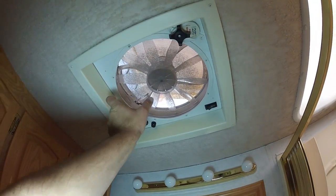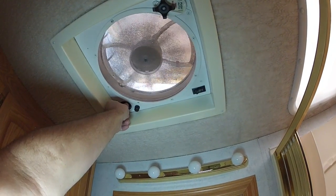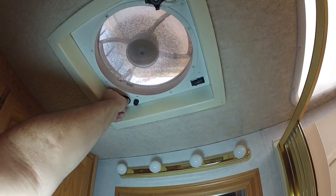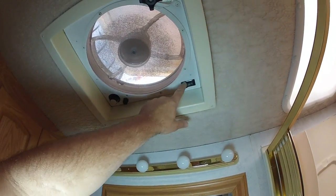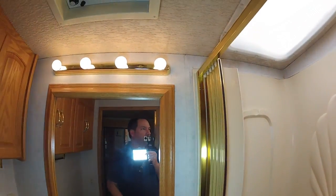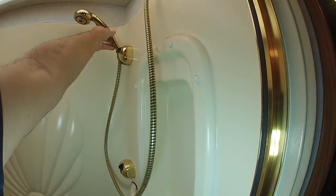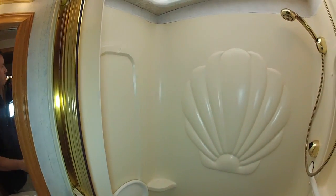Some motorhomes have a little dinky fan that goes bzzz, but this is the 3-speed unit. It's very quiet, so I can turn it on, and that really draws air. That's speed 1, 2, or 3. And it has a power motorized door to open or close. You've got a makeup light right here, a nice shower, and the shower head goes in 2 positions, high or low depending on your comfort, and you have a seat that you can pull down to sit down in the shower. It's got the metal framework here that you can close.